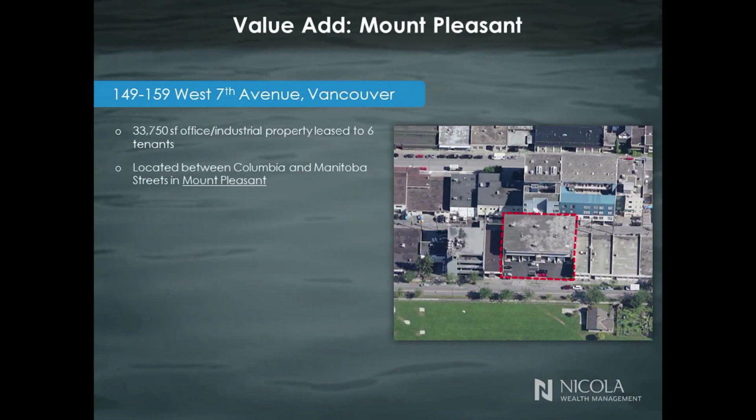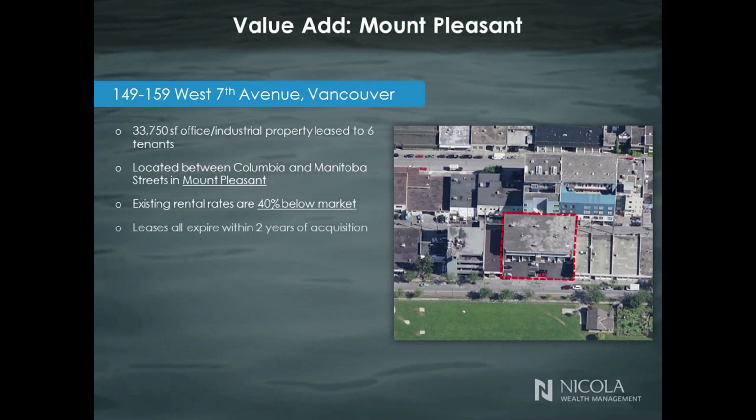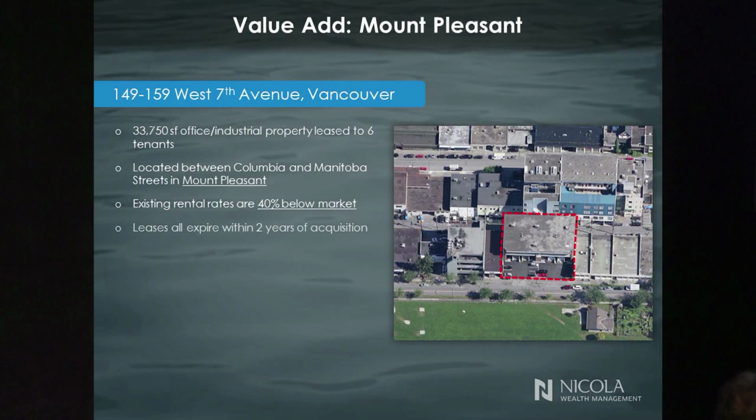So it's located between Columbia and Manitoba Streets. The existing rental rates are 40% below market. So here's the pregnant opportunity. If we can acquire this asset, or we are acquiring this asset, and raise the rents in the near term, we can increase the value. And because we're not long-term players on this, we buy the asset, upgrade it, increase the rents, and then sell it to another investor. All the leases expire within 2 years, so if we have a 3-year investment horizon, we should be able to execute this plan in that period of time.